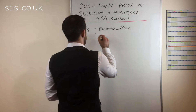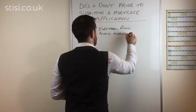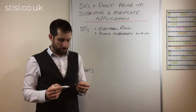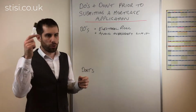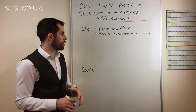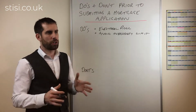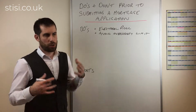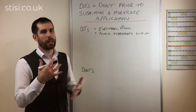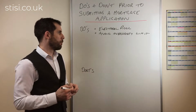Next is avoid overdraft limit. So you've got a £1,500 overdraft limit, or whatever that may be. If you're riding all the way up to that every month, and then your income goes in, then chances are you're going to be rejected by a lender. You need to sort out your finances well in advance of that. Stop spending money on things that you perhaps don't need to be spending money on, the luxuries, that sort of thing. You need to get your bank accounts in good order 3-4 months prior to making any mortgage application.